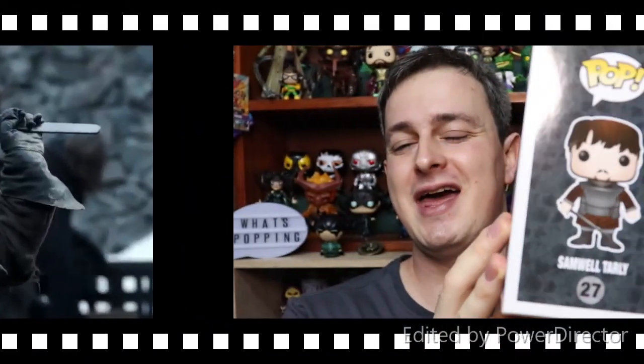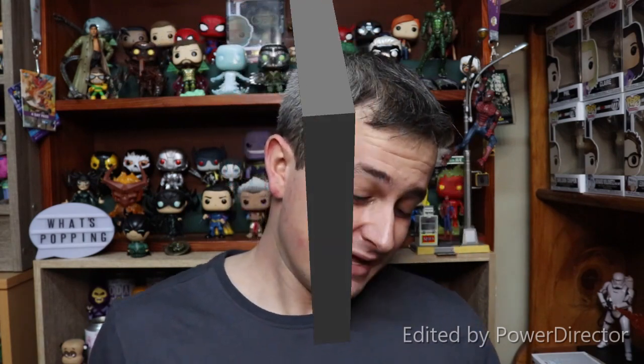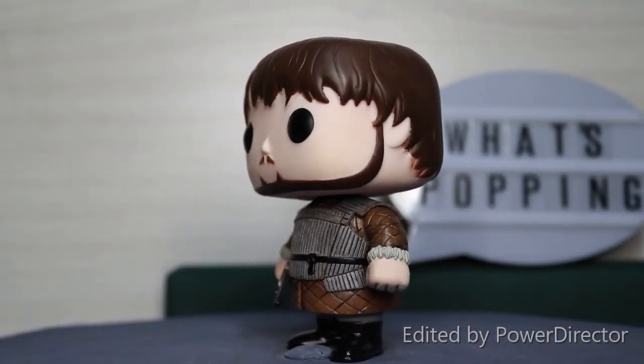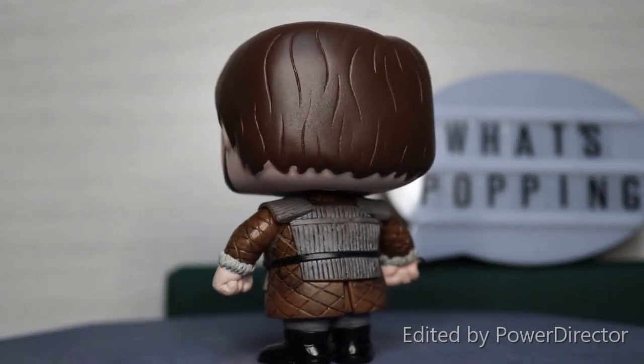From Game of Thrones, and guys, what an epic figure. And what's really great about this is I have the Castle Black Jon Snow as well. So this is of course Sam, when he first meets Jon Snow at Castle Black and they're sparring and Jon kicks his ass, for lack of a better word. And basically everyone kicks his ass. So he's got that black sword that they use for sparring. He's got that sparring armor, which is really cool. And it's a really iconic moment.